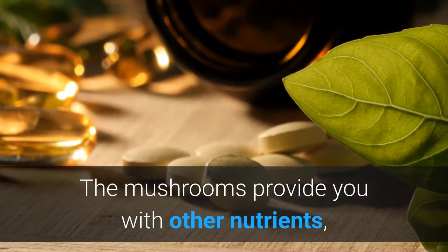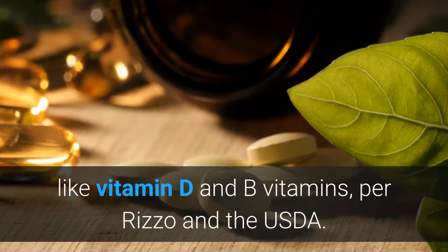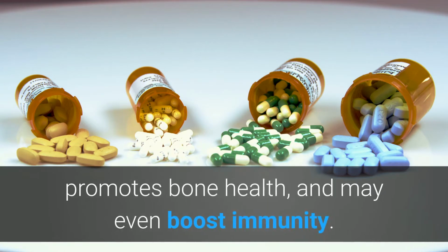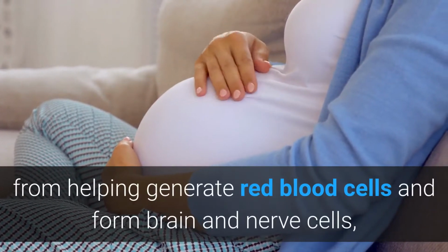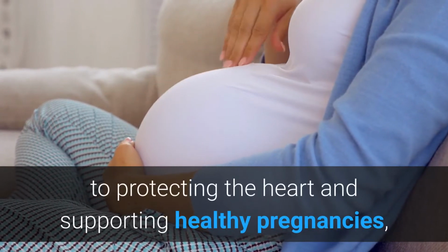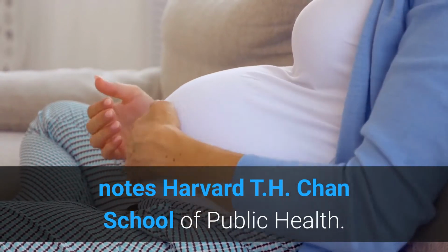You'll get 20 grams of protein from the eggs and cheese, says Rizzo, plus the recipe has 4 grams of fiber. The mushrooms provide you with other nutrients, like vitamin D and B vitamins, per Rizzo and the USDA. According to the NIH, vitamin D helps regulate mood, promotes bone health, and may even boost immunity. Meanwhile, B vitamins have a variety of functions, from helping generate red blood cells and form brain and nerve cells, to protecting the heart and supporting healthy pregnancies, notes Harvard T.H. Chan School of Public Health.